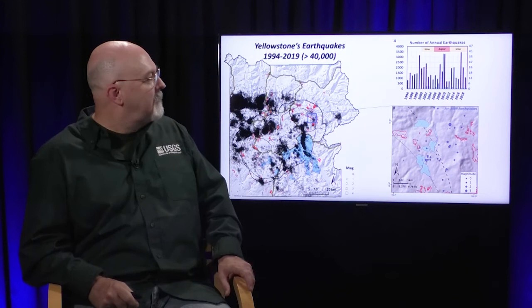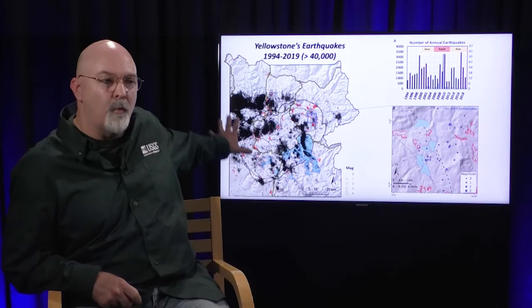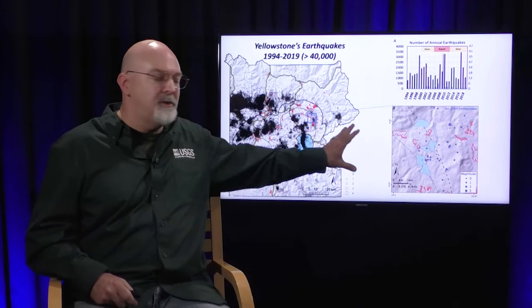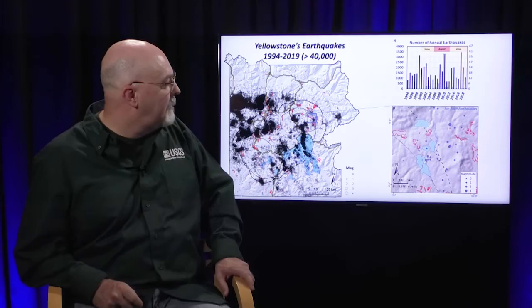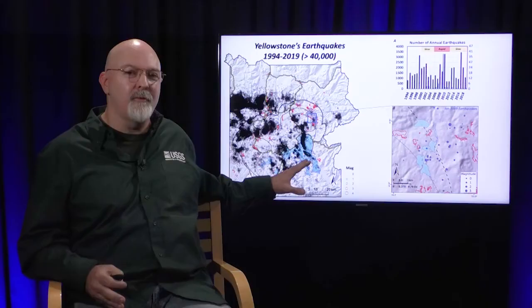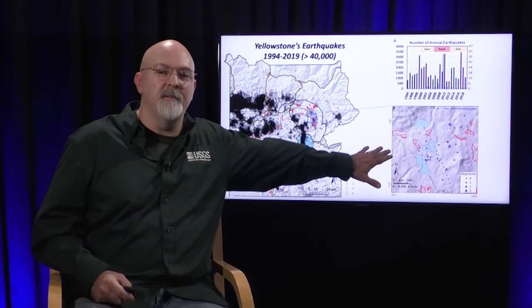And the other point is most of these earthquakes were located on the western side of the park in swarms associated with tectonic faults, and they were much too far away from our area of interest to have really affected this area. Now if we zoom in and take a look at just the earthquakes that have happened in this region, that's what I'm showing on this map in the lower right. Now the interesting thing about this area is it's relatively quiet in terms of earthquakes. From 1997 into 2001, there were no earthquakes in this area at all, within 5 kilometers of this thermal area.